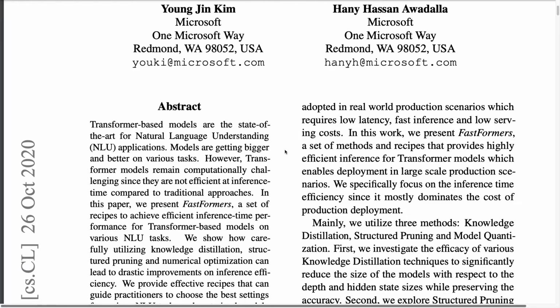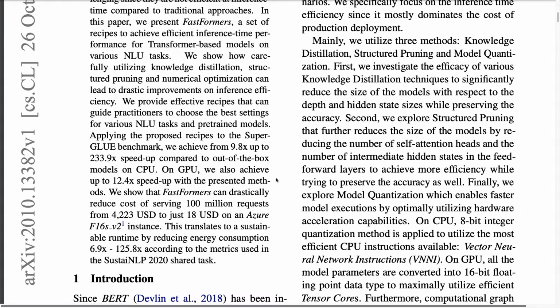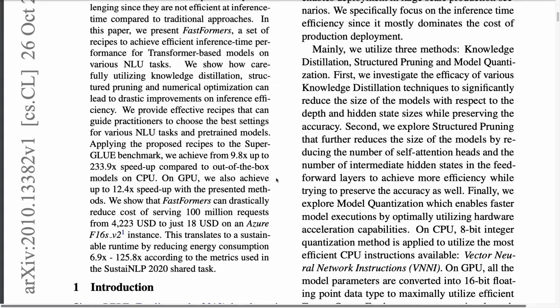In this paper, they propose a new method called FastFormers, which is basically a set of recipes for drastically improving the efficiency of the transformer models in terms of inference time per second. And they want to make this efficiency improvement applicable for a wide range of natural language understanding tasks with the methods that they propose, which are quite a few of them.